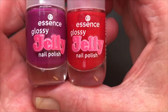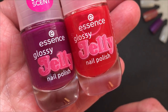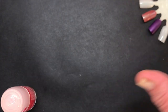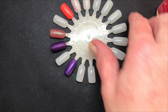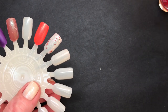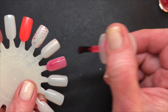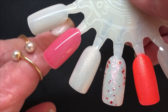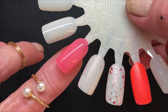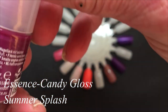And then I found these two jellies from Essence with the scent. They have a juicy scent. They are really cute and really bright, and I really love them. You can do so much with jellies. Nail art. So the first one is red, or kind of coral, you could say. Not really red, but yeah, it's a coral. It's actually really beautiful, this one. Oh, forgot the name. So this one is called Candy Gloss, and this one is called Summer Splash.